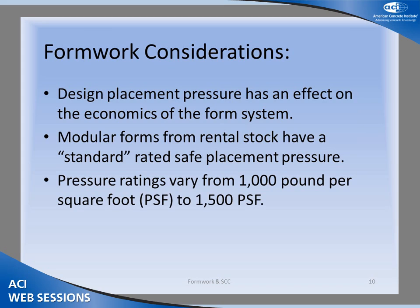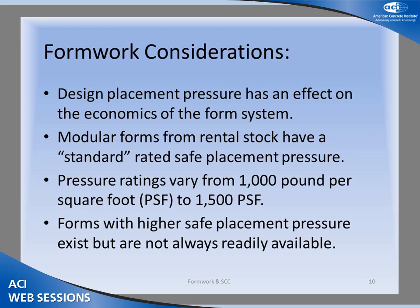Pressure ratings vary from 1,000 pounds to 1,500 pounds. I know of some that are up in the 2,000 to 2,200 pound range. Forms with higher safe placement pressures are available now. They're not always readily available.